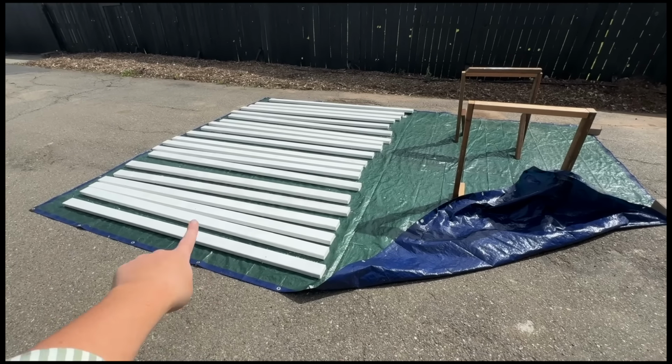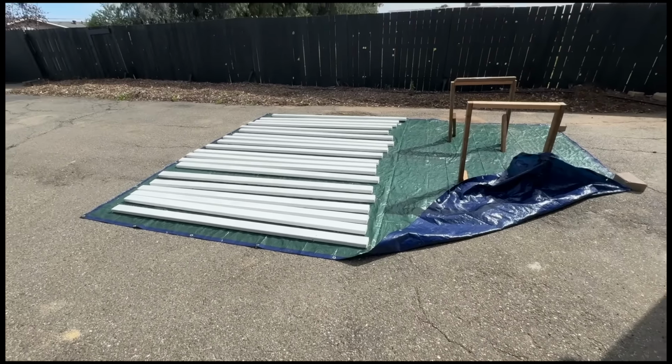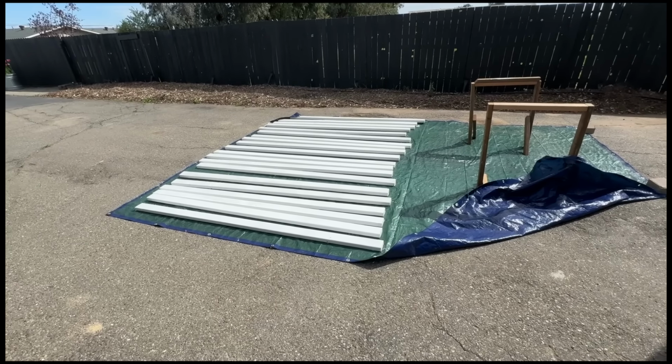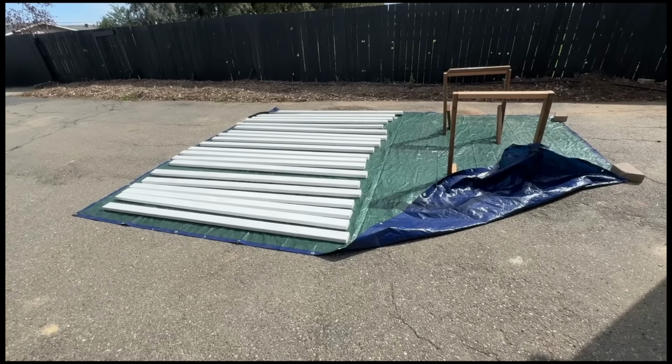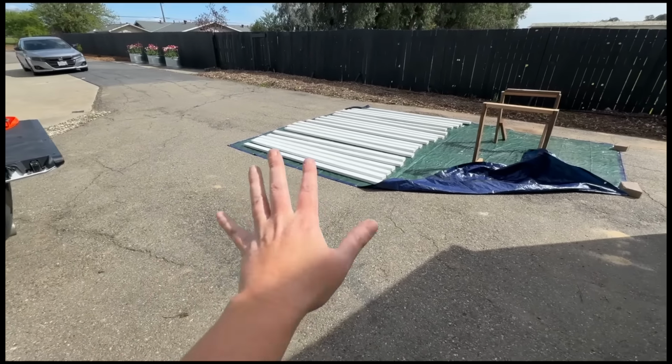So they went to Home Depot, they got a whole bunch of 2x4s and they started painting them. And yeah, we'll go from there. So I'll keep you all updated. It's going to be a process because they can only work on it on the days that they're actually here working. So yeah, that's what's behind me.